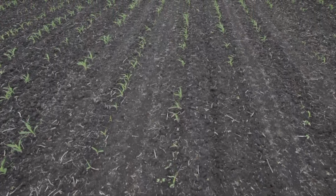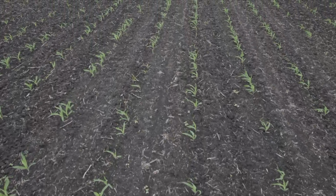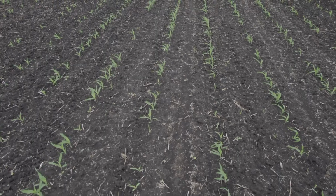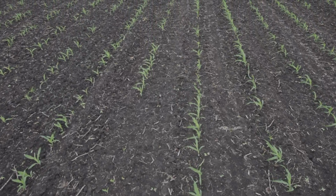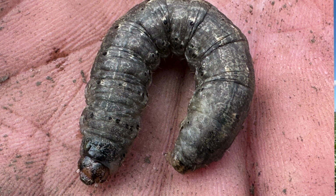Then let's scout by what measures of control have been taken. Our Pioneer Acre Max and our Pioneer Chrome products do provide a level of control from a trait perspective, and also we're using seed applied insecticides, so that also helps provide some control of the black cutworm. So those ones we can probably deprioritize a little bit, again just walking through that hierarchy of what we want to look for.